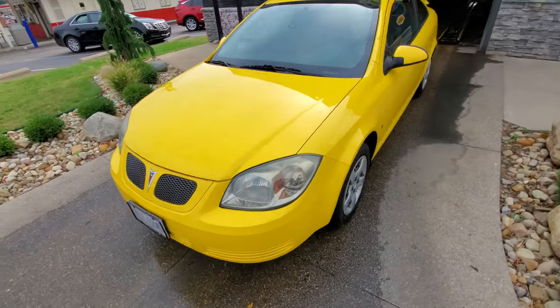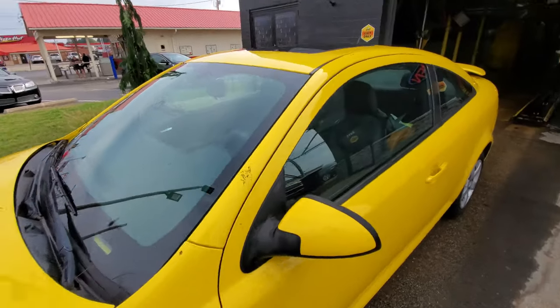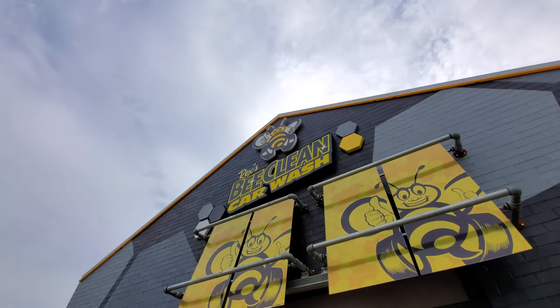Okay guys, for the basic wash, it did pretty good. I didn't expect all this to come off. I need to get in there and scrub it myself, but that was pretty fun. There it is. Goodbye, bee wash. Thank you so much, my little bee friend.